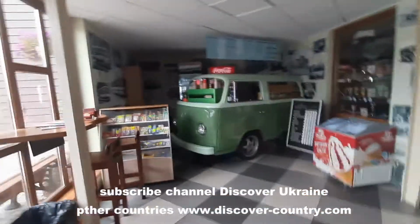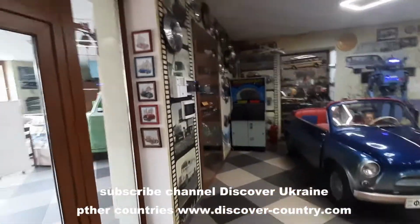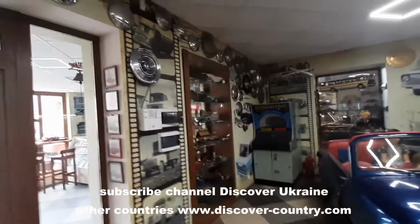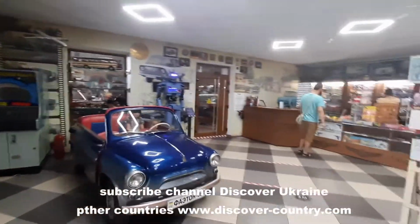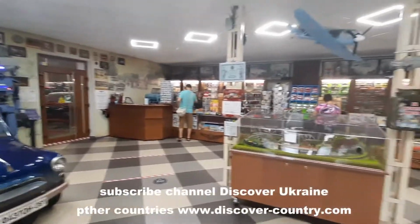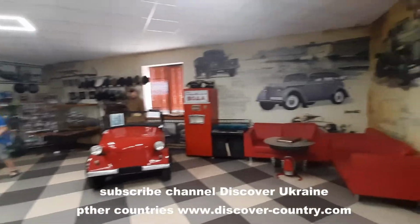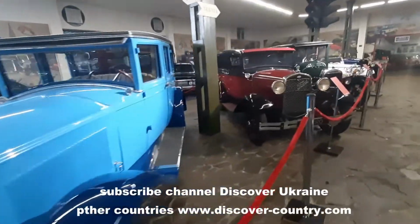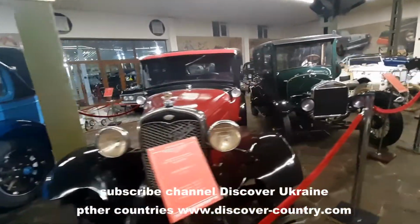At the left side you will see a small cafe in an old Volkswagen. And near the cash desk you will find two autos. Yes, I think these are the only autos where you can sit and take photos, because other objects inside the museum you can only watch and not touch.